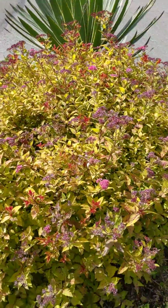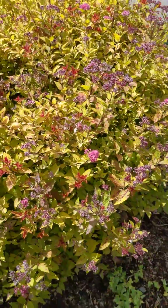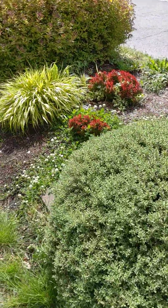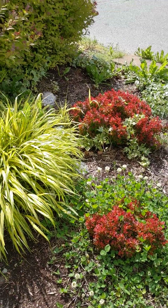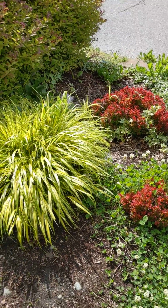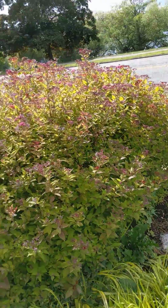All right, and then we have some more Gold Flame spirea. So Spiraea x bumalda 'Gold Flame', starting to have that pink flower. Quite pretty. Oh, and then there's a couple of Bagatelle barberries, which should not have been planted right beside the ivy because they're going to get swallowed up. So Berberis thunbergii f. atropurpurea, Bagatelle.